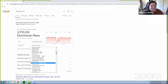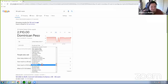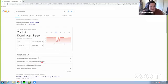You can also change it. Let's see what $50 is worth in Poland. 183. Ooh, I cannot say that word. I'm so sorry. But this is a translation that you could do right here on the Google homepage.